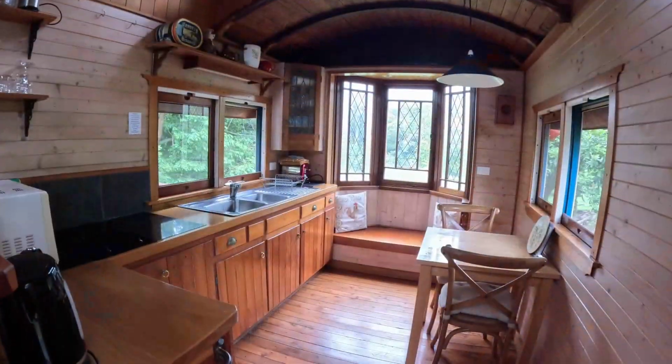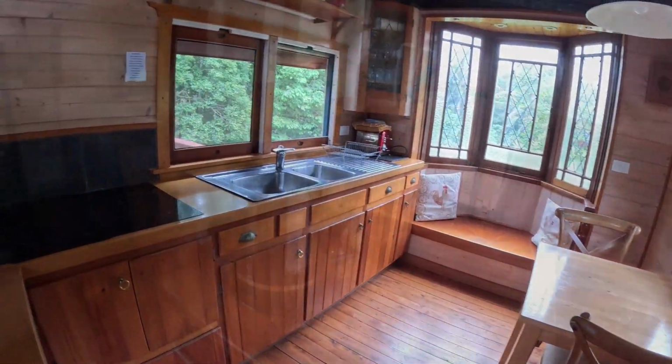So we booked the Queenslander train carriage, and it sleeps two people. You come in down a lovely pathway with trees and greenery on both sides, and then you're presented by the train carriage itself. It's in stunning red. You come in through the door, and you've got the kitchen straight away on your right hand side.